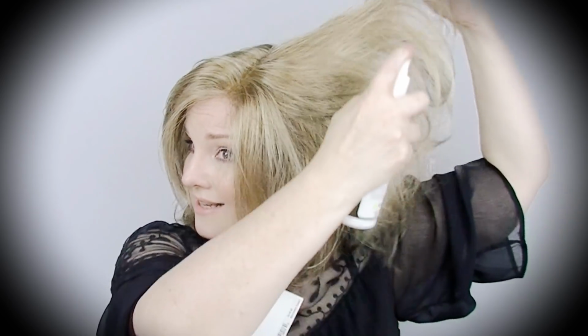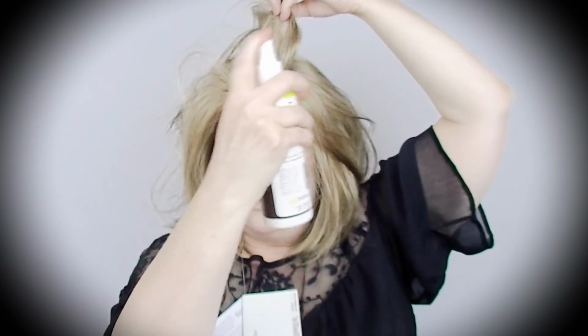I've been using the Style and Hold hairspray by Beauty Mark. I used to use John Renault, and I just wanted to try something new. And I would say this one gives you better hold. However, it is stickier. It's a little wetter. But I liked it pretty well. It does get a little wet, but it also holds a little better.